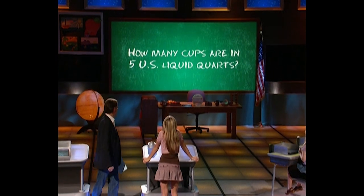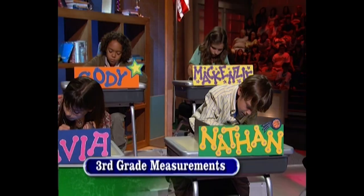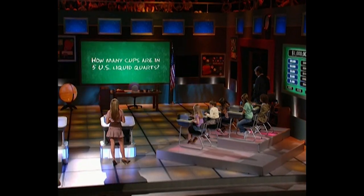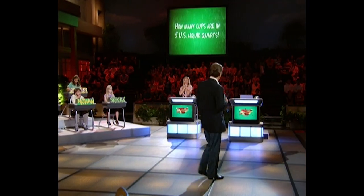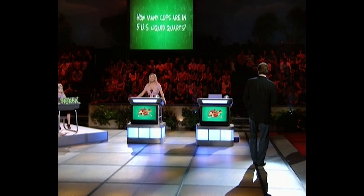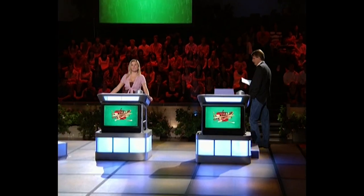How many cups are in 5 U.S. liquid quarts? All right. Glad this was the question. In one quart, there's 4 cups. I'm pretty positive of that. So 5 quarts would be 5 times 4. So I'm gonna say 20. All right, I think I'm ready. How many cups are in 5 U.S. liquid quarts? My answer is 20 cups.